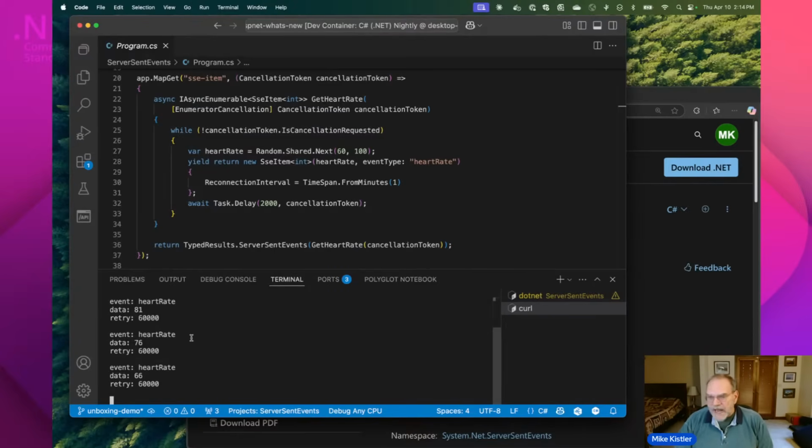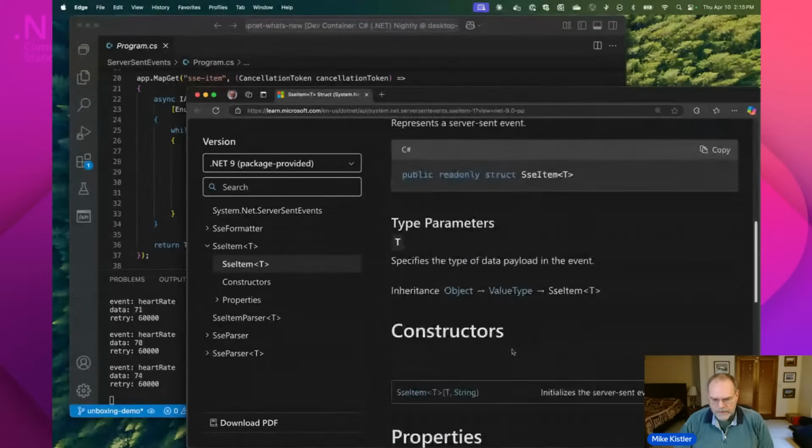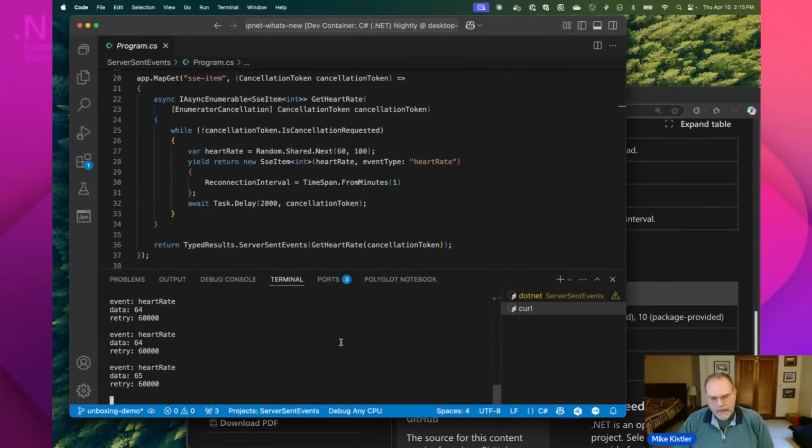It has an event name. It has a data field, which here is an integer, like I said before. An SSE event can also have a retry field, and there's one other field. What is the other field? Data, event ID, event type, and then the reconnection interval. So here we have 3 of those 4. Okay. Now I said that this one has data that's an integer.